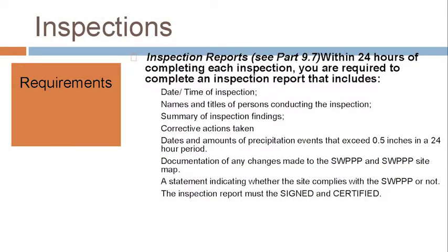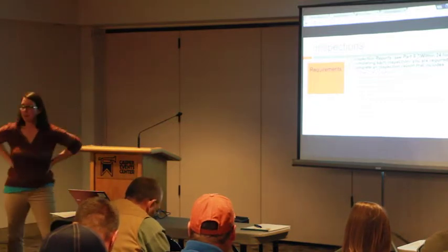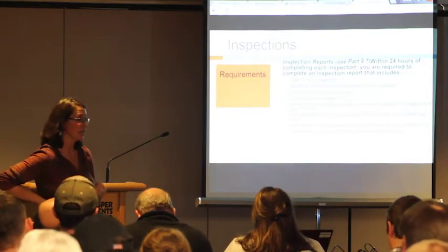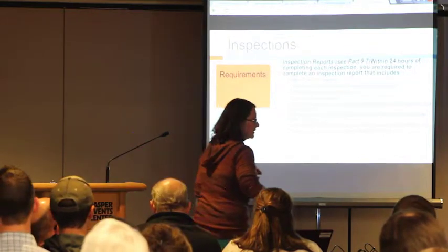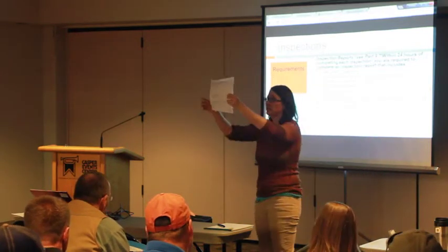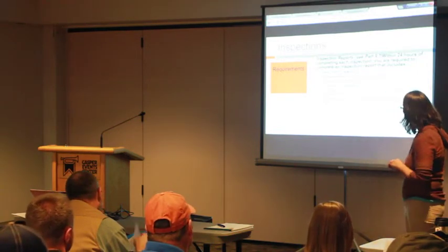Inspections. In your packets, I provided you with an inspection report template. This is one I adapted from the EPA's template, and I made it specific to some of the things that we have in the WYPDES permit that are a little bit different than the EPA stormwater permit. I think it's kind of bluish or purplish when it printed out, but I'm not sure. It's several pages. The actual template looks kind of like that. It's just like the SWPPP template. You don't have to use it, but you might use it as a guide. It has everything that is in our permit and that's required.